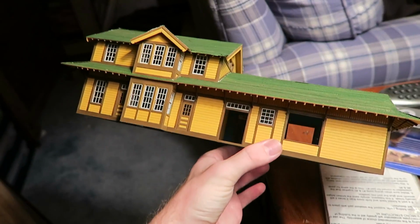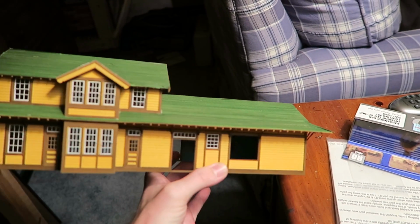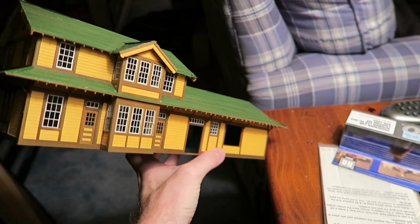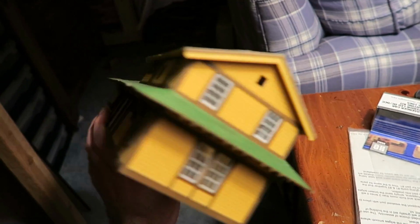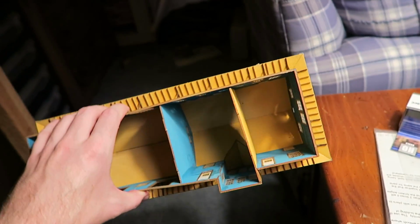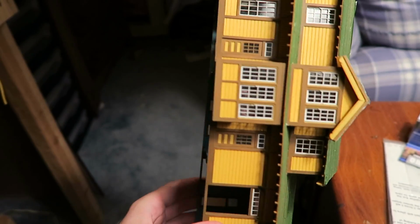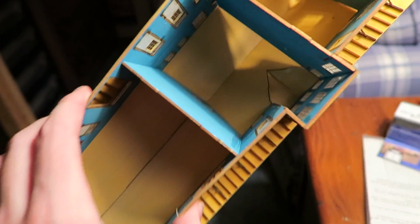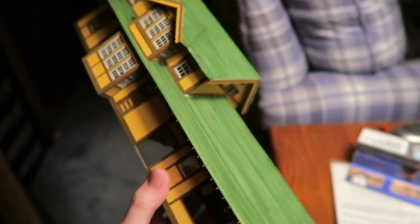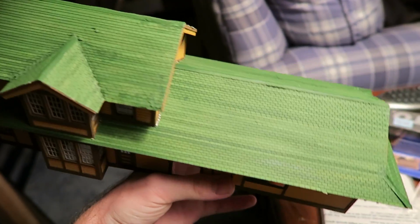Using the True Color paints turned out really awesome. You do need to get their thinner and thin it, even though they say it can be done straight out of the bottle. But here it is. I painted the inside blue because you can see inside, and I just didn't want to have the regular old boring colors. But this kit was a lot of fun to build.